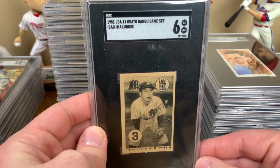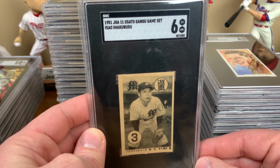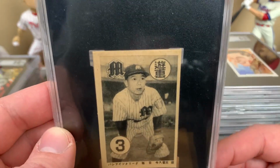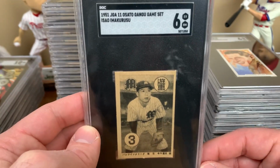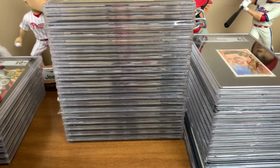And here's a 51 Osata. This is ISO Imakurus. I'm going to butcher it, but I like that card. Look at the stadium in the background. That one is a 6. So those are for Robert. I think they did pretty well for vintage cards, for sure.